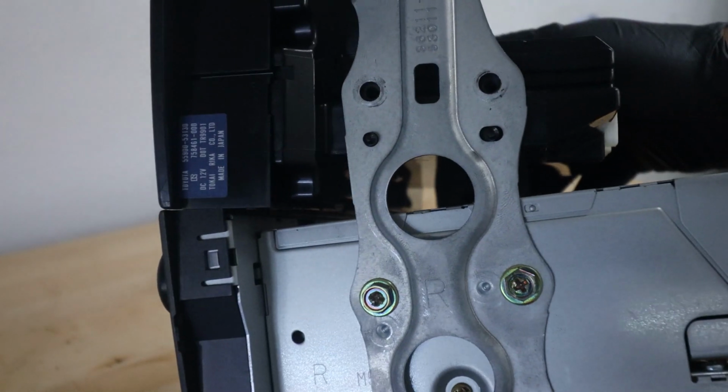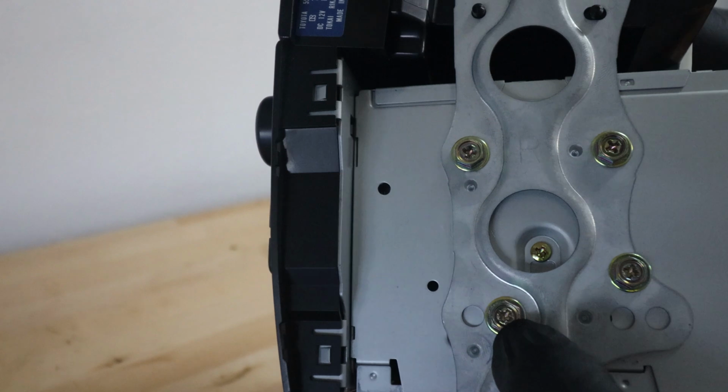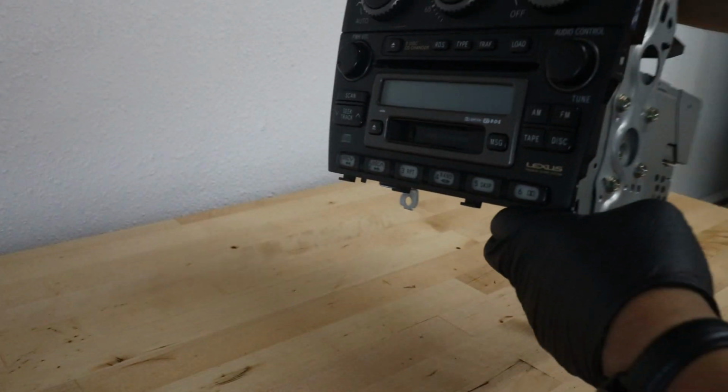You can kind of tell that somebody's already been in here, because that screw is stripped as shit. So I'm gonna grab a socket.